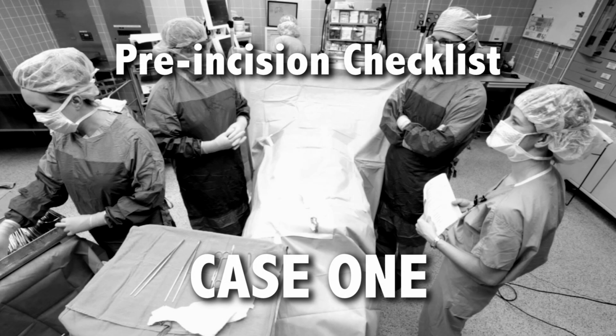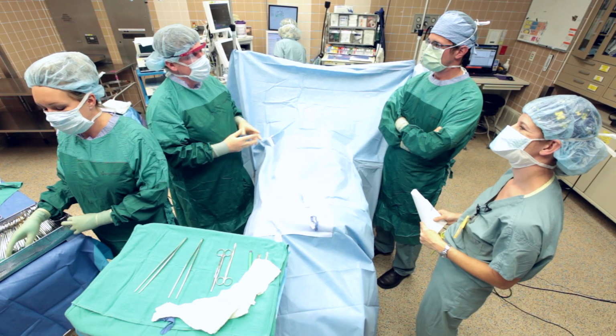During the pre-incision timeout, staff need to state their name, position, and level of experience with the procedure. The experience level is required so that other team members do not make assumptions during the case that could compromise patient safety. Good afternoon. Are we ready to start?